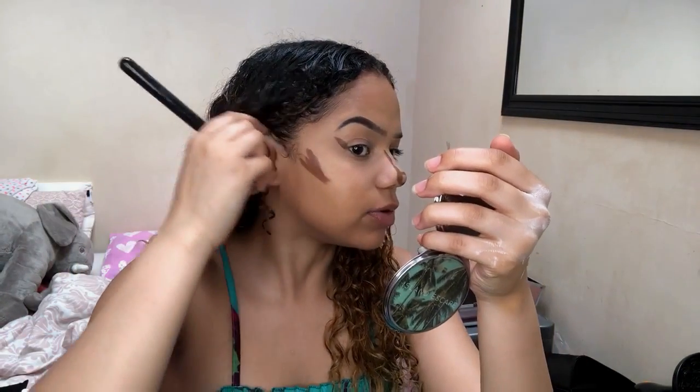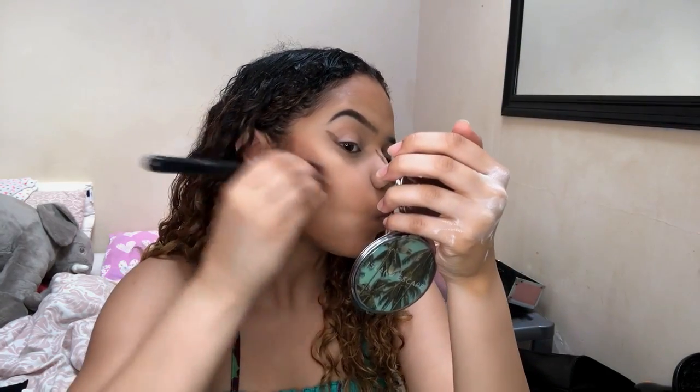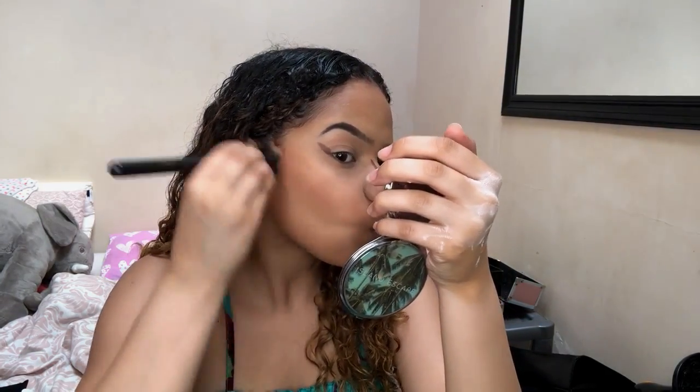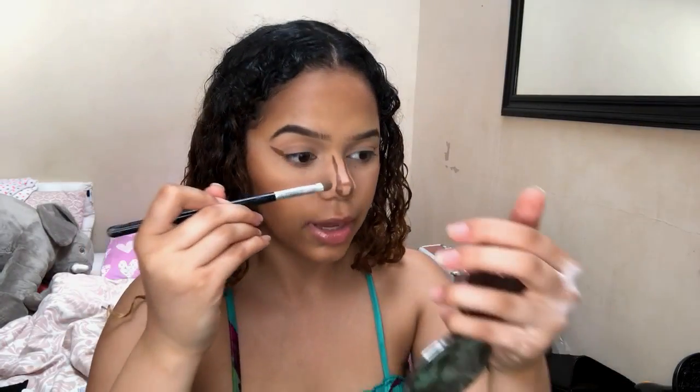And then I am taking my contour brush, this one right here. It's angled and I am using that one for the cheeks. That's a nice contour. And doing the same on this side. And that is a nice contour. Then for the nose, I am taking this small angled brush and just blending.